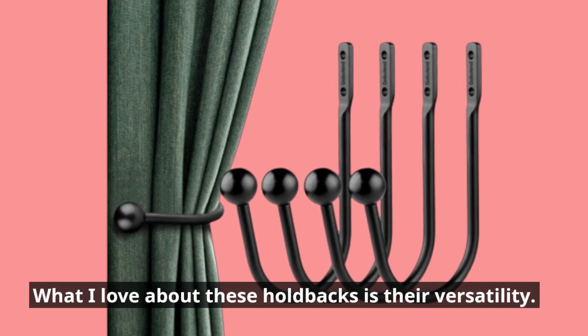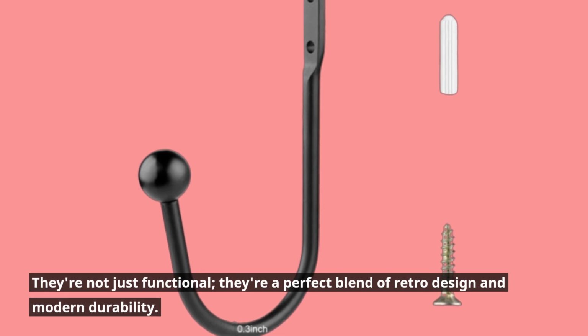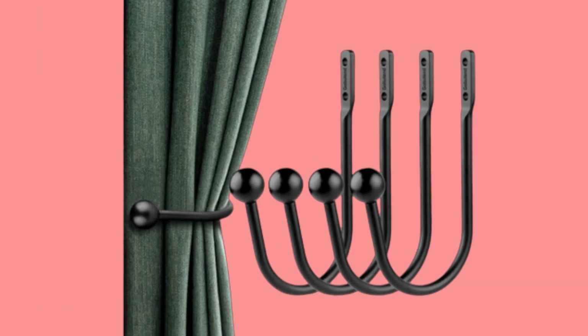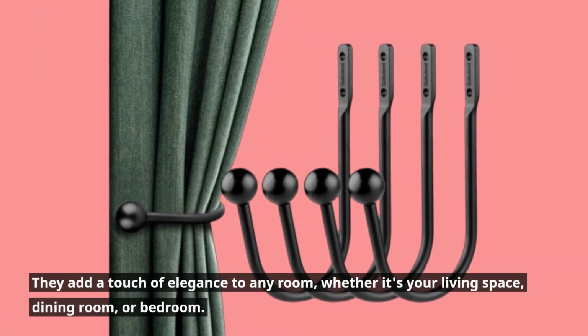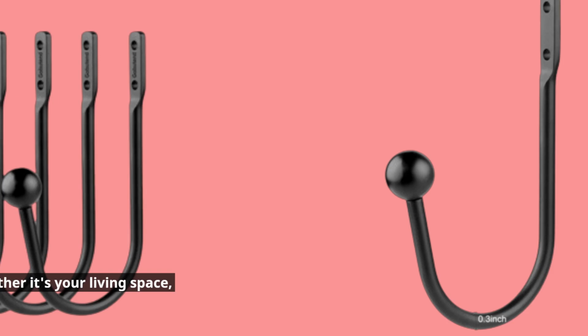What I love about these holdbacks is their versatility. They're not just functional, they're a perfect blend of retro design and modern durability. They add a touch of elegance to any room, whether it's your living space, dining room, or bedroom.